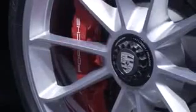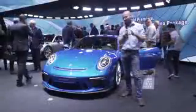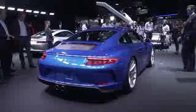All right, you might see some headlines that your 911R is going to become worthless. Don't buy it, OK? This is not a new version of a 911R. What it is, is a 911 GT3 that does not have a rear spoiler. It's a more subtle 911 GT3.